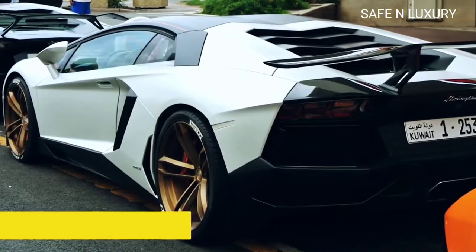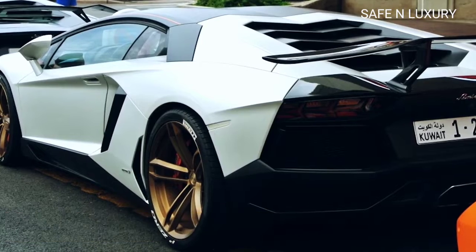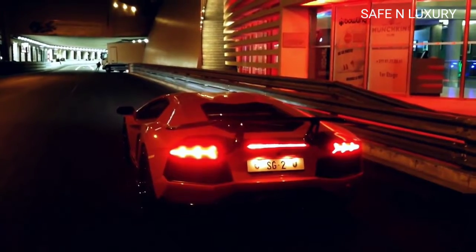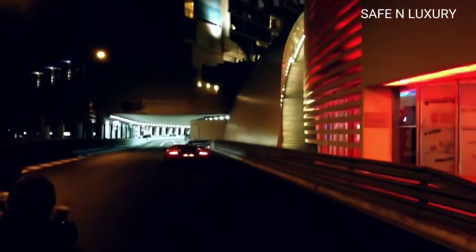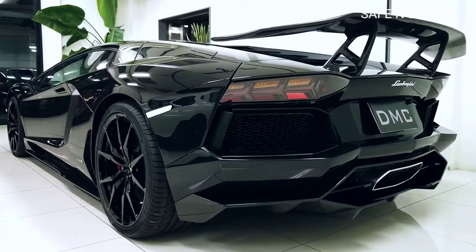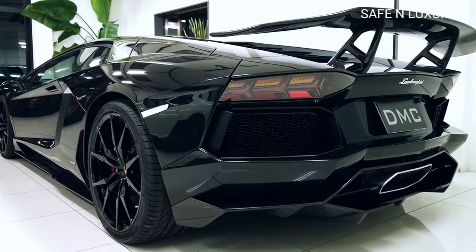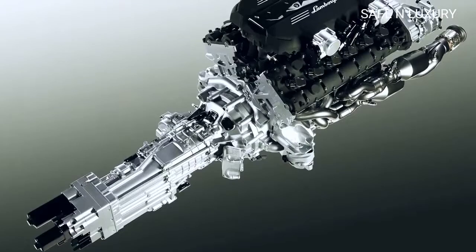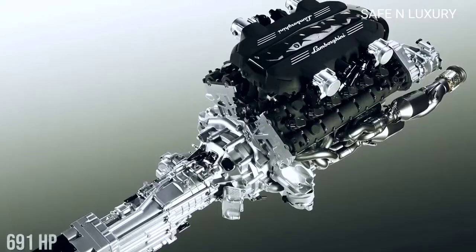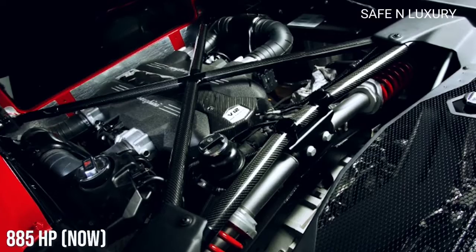Number 4. Lamborghini Aventador LP900 4Molto Veloce DMC. Top speed 224 miles per hour. With 0 to 60 time of 2.5 seconds, this car deserves to be on the fastest Lamborghini list. DMC, another set of German tuners, worked on this LP700 to make it what it is now. You might wonder what the 900 means. It's the horsepower. This car started off with just 691 horsepower and now features 885 horsepower.